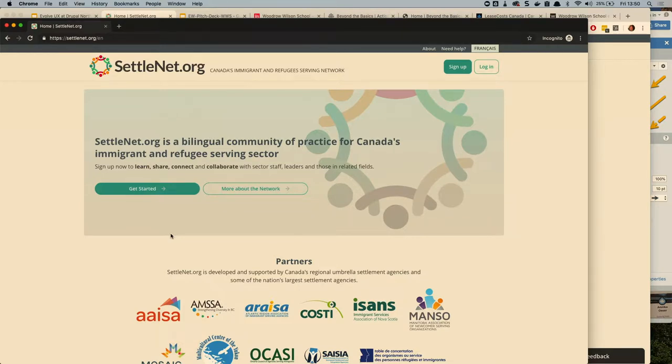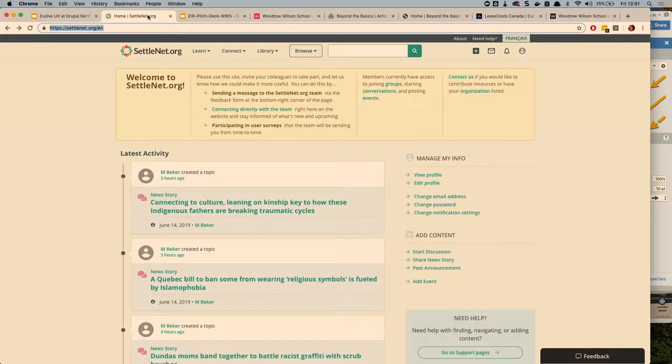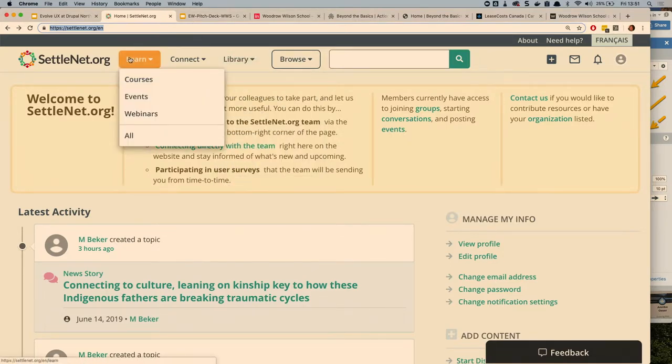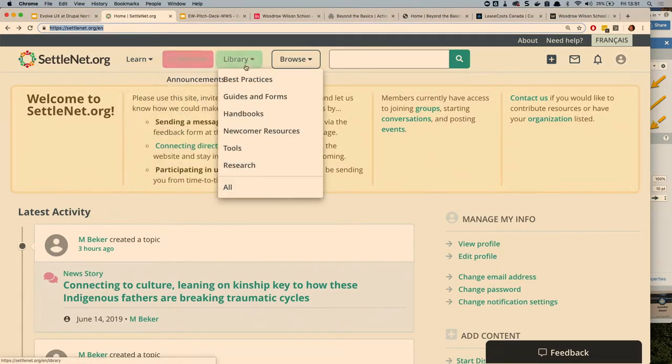It's a type of site where, this is the homepage, and you need to log in to really access content. So what happens when you log in? This is a dashboard page. When you log in, this is what you see. There are three main sections: learn, connect, and library.